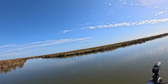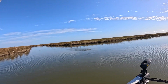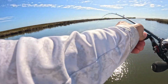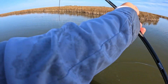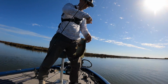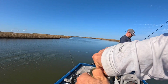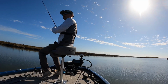Oh, there we go. Oh, look at that bass. Beautiful bass. Got a mouthful of food, and so does he. I think I need a Zimmer swimmer. Chunky marsh bass. What are you standing on him? I feel like it's one of those days where you could go anywhere and do anything and catch fish.